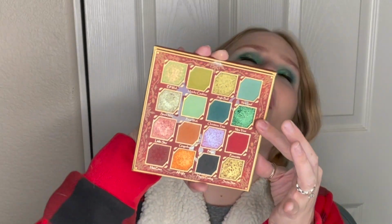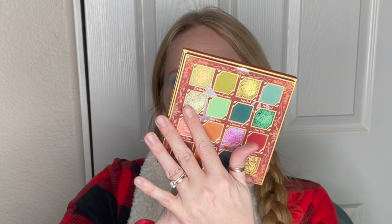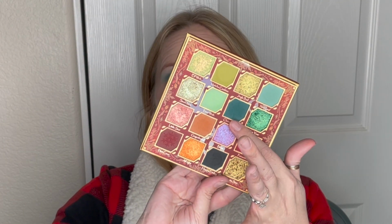And for the shimmers, that's the important part, right? The shimmers. New Year, I thought was so beautiful. It's such a pretty green. It went on really well. Now, we also used Jingle Bell. We used Snowman. Those ones were both a lot more sheer, but I thought Jingle Bell was so pretty put on top of Christmas Tree here. I just think that gold is so finely pigmented. It's beautiful. It just looks great layered on top of a deep matte like that.